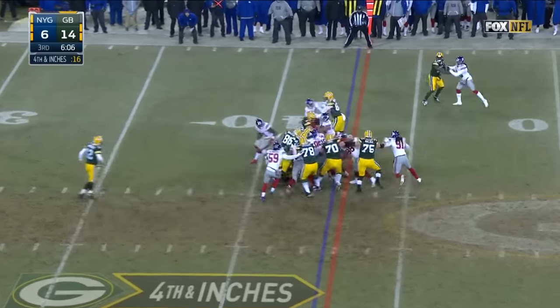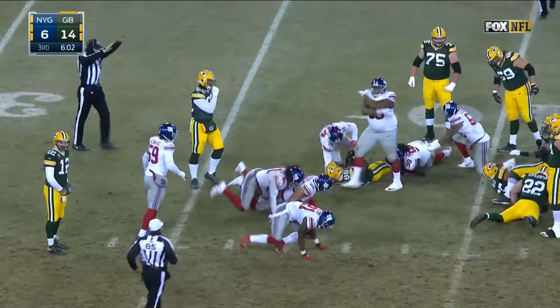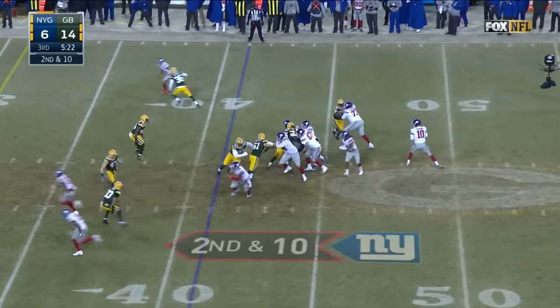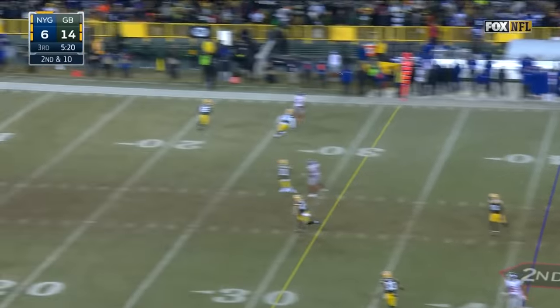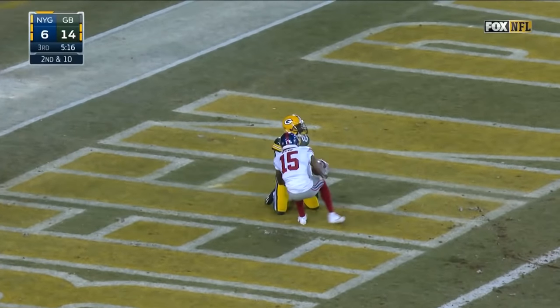Montgomery, a tailback, gets it and is stuffed. What a play by this terrific Giants defense. Manning protected down the field, passes caught for the touchdown. Tavares King.